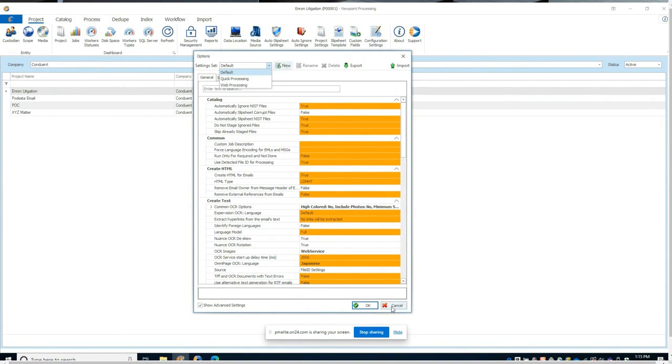So not only is there creating templates, but there's also creating efficiencies in the workflow. If you think about these tasks, you select a set of data and say, okay, I want to start processing this data. After it's processed, maybe you want to index it, then dedupe it, then push it to review, and do some keyword searching. All of that you can place in the workflow so it's all automated as well.